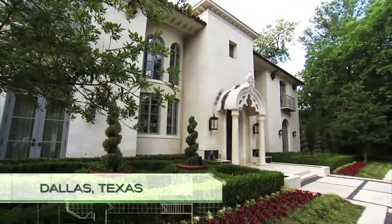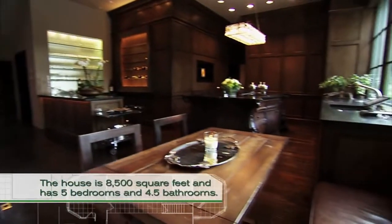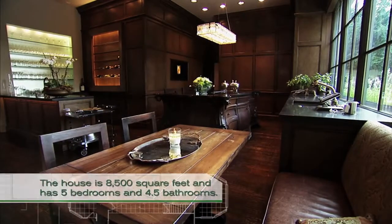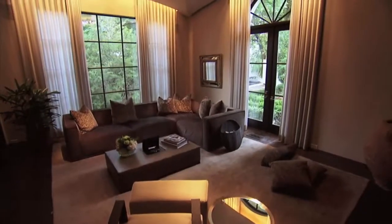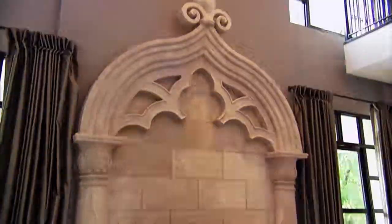I named the house Casa Bellamini because that's my mother's name. It's 8,500 square feet, but it still feels extremely intimate, and it's really comfortable for one person to live in because all the rooms are opened up to the central corridor of the house.